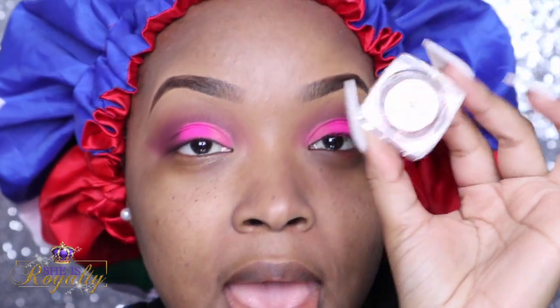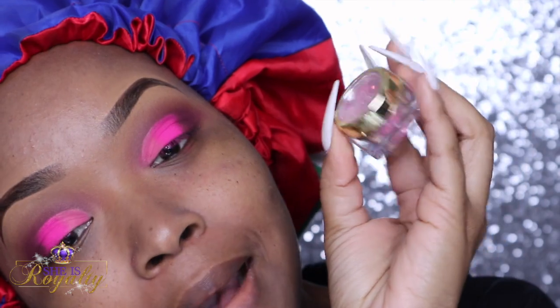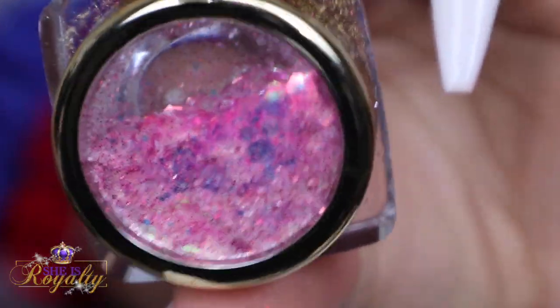Alright, so we got the eye set, but instead of doing a regular liner, we're gonna do a glitter liner. And we're gonna use my Makeup by Goddess glitter. Very multi-dextrous with the shapes and the sizes.